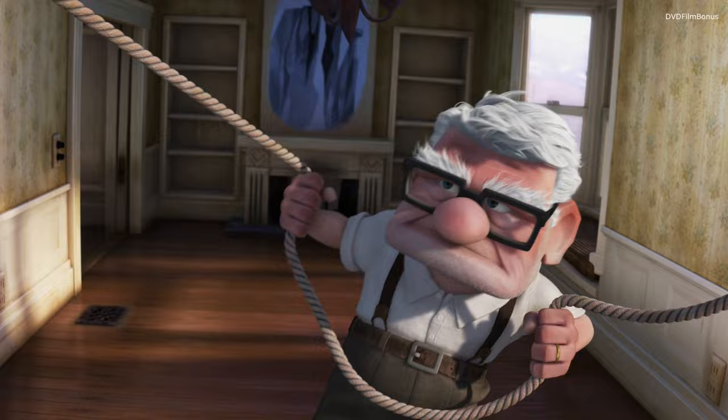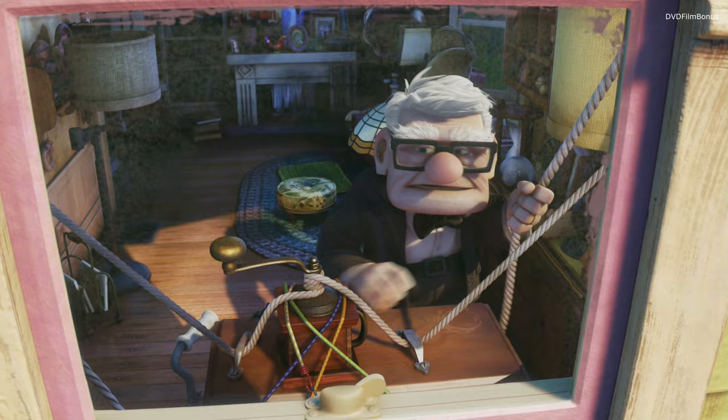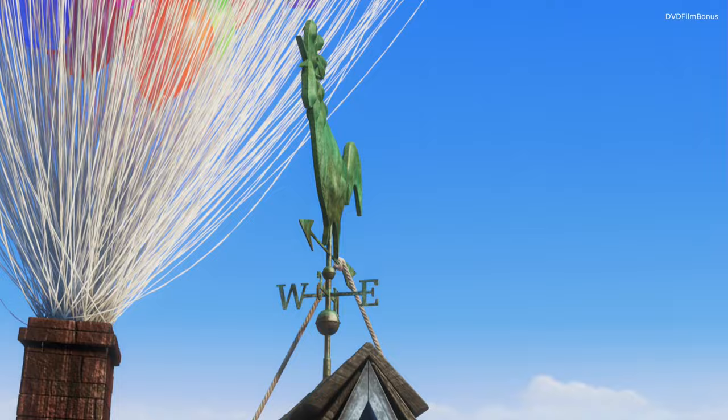The house steers by this coffee grinder, which is tied to these ropes that are actually attached to... Upstairs is the weather vane. Yeah, it's controlled by a chicken.